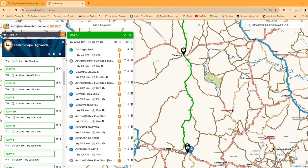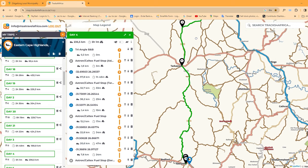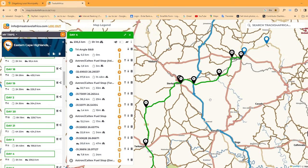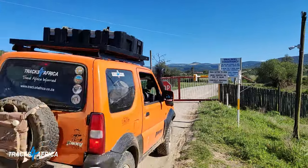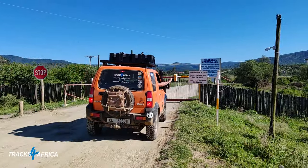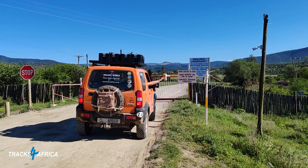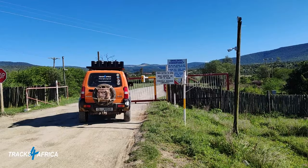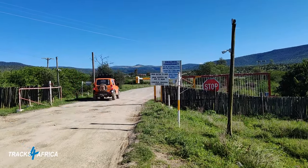Leaving Adelaide the next morning, we continued on the R344 gravel road through the mountains towards Tarkastad, Sterkstroom, and eventually ending our day in Dordrecht. On some of the gravel roads travelling through farming regions, security boom gates are active. However, some don't work electronically and need to be opened manually. Fortunately, this one still worked.